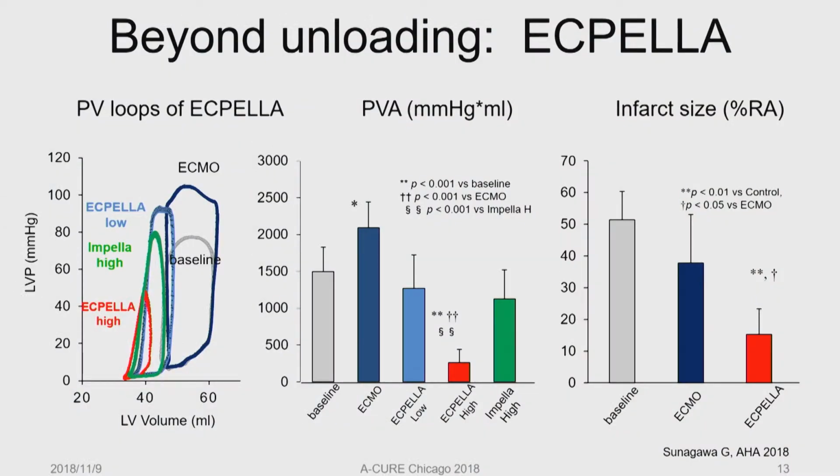Now the next thing I just briefly touch upon is ECPella. We just had a discussion on ECMO, and in Japan, somehow 40% of patients who are referred to an Impella-approved institution are on ECMO already.